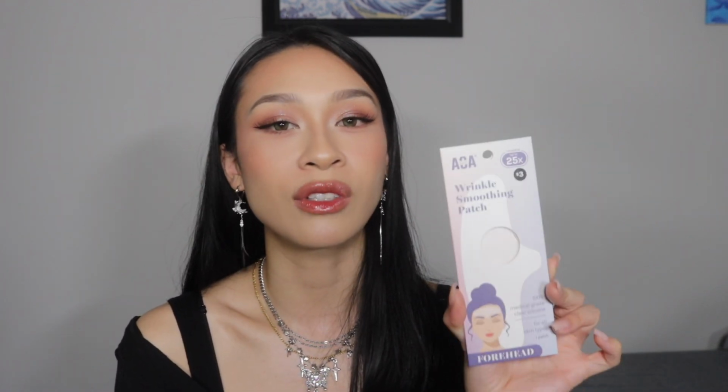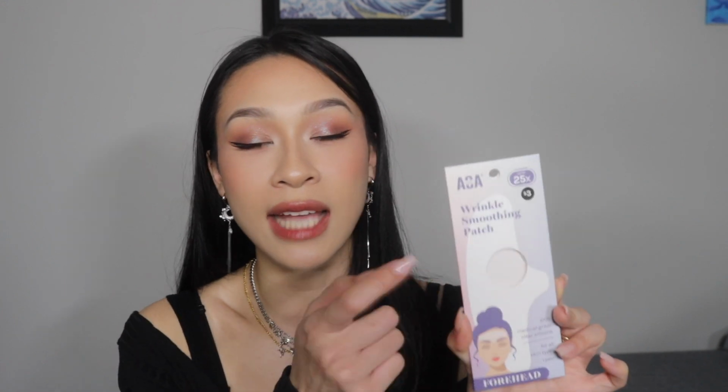We all know every single day, we get older by a day. And I've noticed an incoming forehead wrinkle, which is actually unacceptable. So I've been looking into silicone patches. I don't know the full science behind it, so I'm only gonna give you guys like my personal experience while using this, because this is actually my second repurchase of this product.